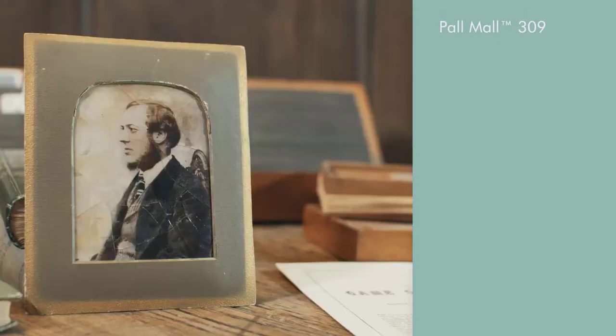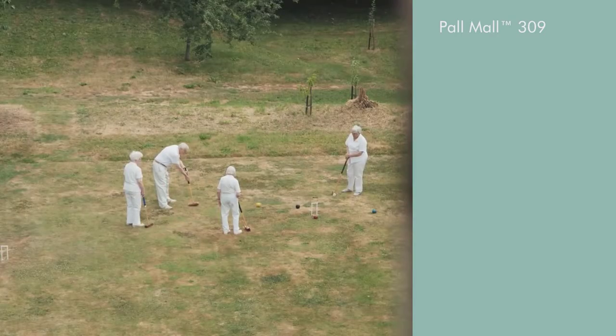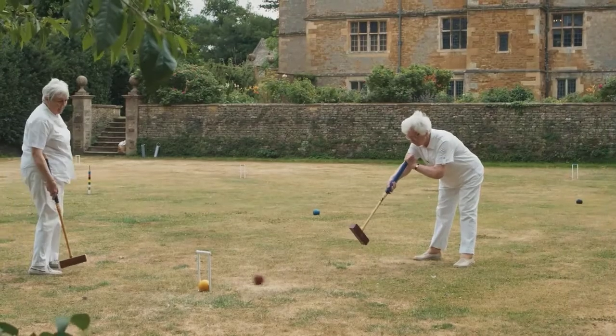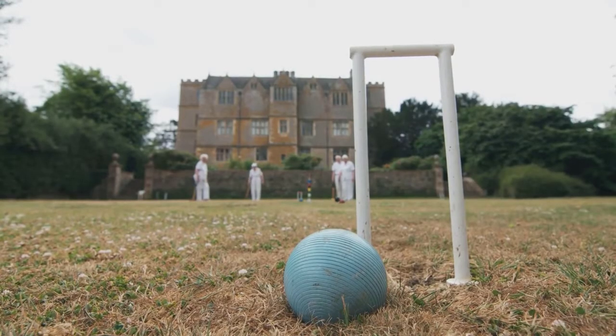Pall Mall was found in the home of Walter Whitmore Jones at Chastleton House. Walter Whitmore Jones was the man who invented the rules to croquet, and this colour itself was taken from one of his croquet balls.